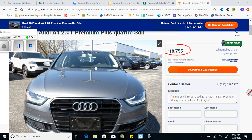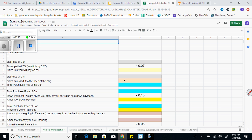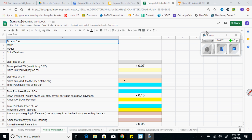I need to remember this number right here, my $18,755. All right, so my $18,755. Let's open up our Get a Life workbook. And here I am at the top of the Get a Life workbook. The type of car I'm buying is an Audi. And you can be more specific with your information. I'm not going to go into any of that right now, but you should.